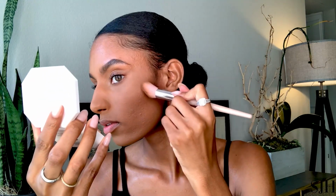Alright, step 10. So this is the Fenty Beauty Foundation Powder. And this one I like to use. It's a little bit darker than my normal skin tone, but I like to use this as a contour. So I'll just place this over the contour that I did earlier because I didn't set that. I'm going to be real with y'all, I did not set that, but it is what it is.